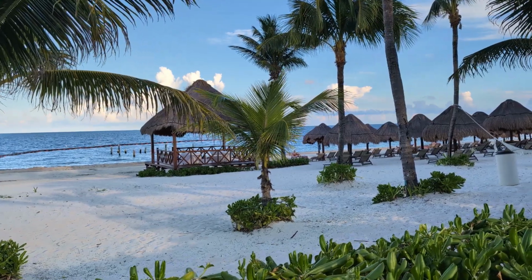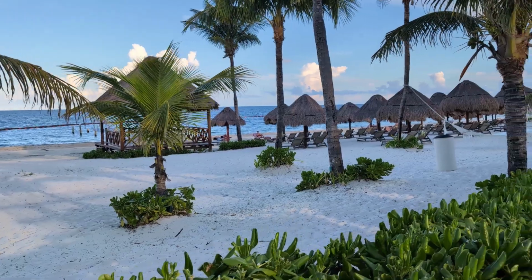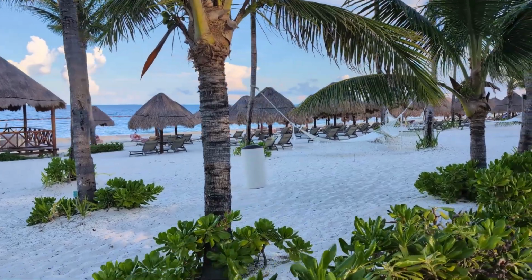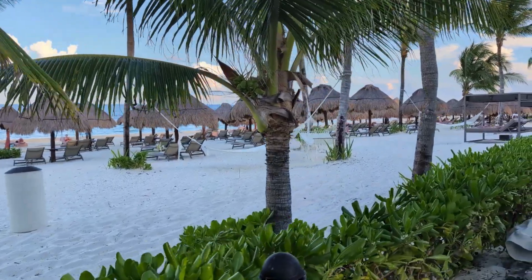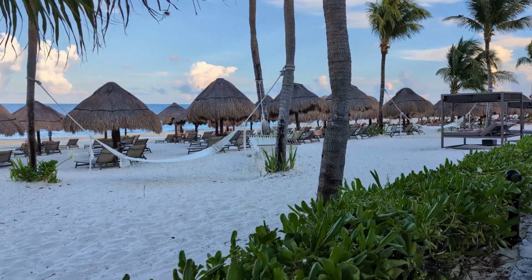Let's be honest, once upon a time, many all-inclusive resorts had food that was, well, mediocre at best. But in the last few years, they've really started stepping up their game, and Excellence Resorts are leading the charge with delicious, creative, high-quality meals. Excellence Riviera Cancun is no exception. It's never let us down, no matter how many times we've visited.